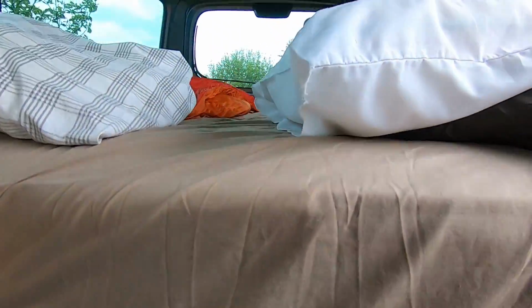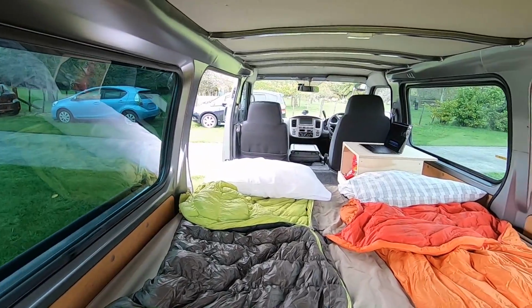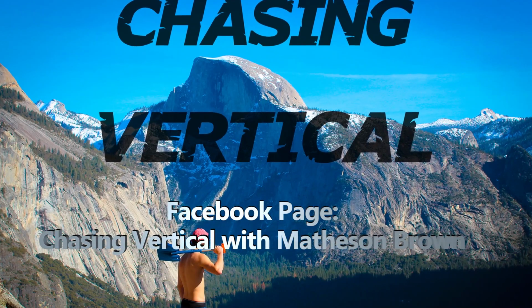So there it is, super basic but super practical and perfect to live out of for the next 7 months while we film this New Zealand section of the Chasing Vertical project.